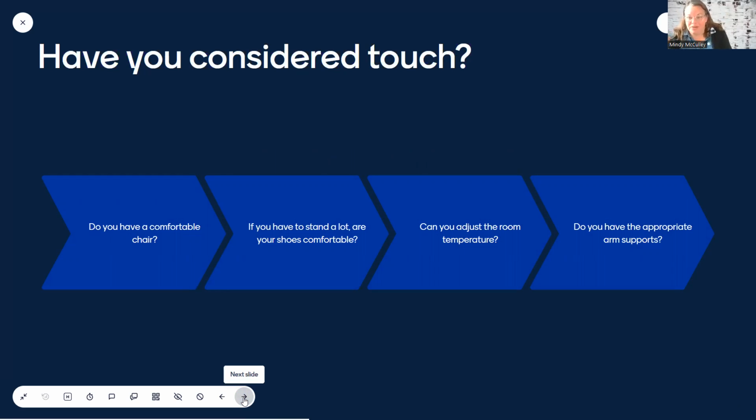So I might keep an Afghan on the back of my chair, so that if I need to get a little bit warm, I can put it on my lap. A chair that has arm supports that you can adjust, or a wrist support for where your computer goes. Corinne says being too warm makes her sleepy. So being able to adjust that temperature or open a window to cool her off is important as well. So yes, being able to make adjustments to temperature is so important. So we have to think about touch and that sort of thing.